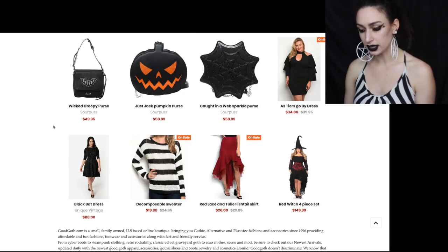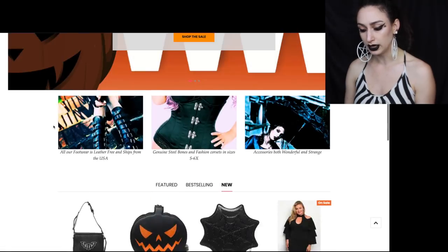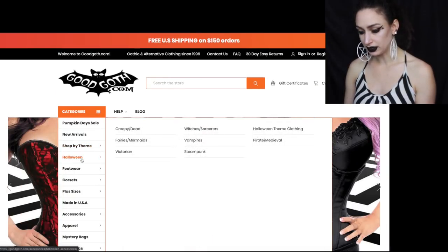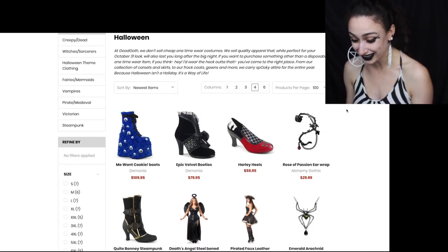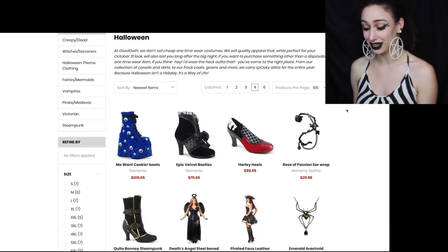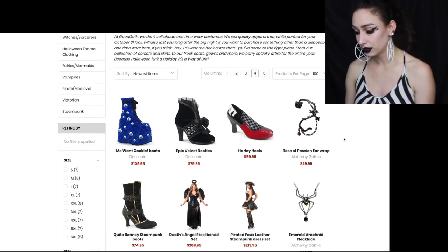All right, so it looks like that's just on the front page. Let's go to categories. Ooh, Halloween. Let's just click on Halloween and see what that says. Oh my god, those shoes. The whole Me want cookie boots. That's fantastic. That's my childhood right there. Cookie Monster, love that. Those epic velvet booties though.